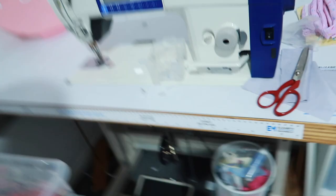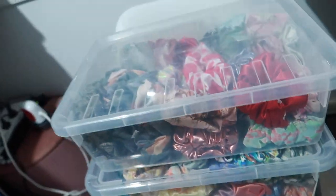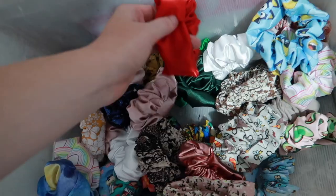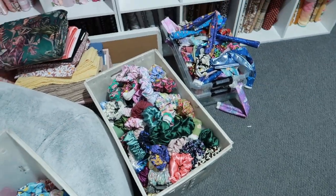And I also made everything in this box here. I just need to cut the threads, but I'll do that tomorrow. I still have this tub to go. These ones have been folded under, and I'm going to bring all those tomorrow to do at the market.